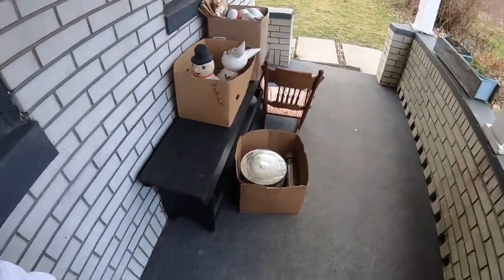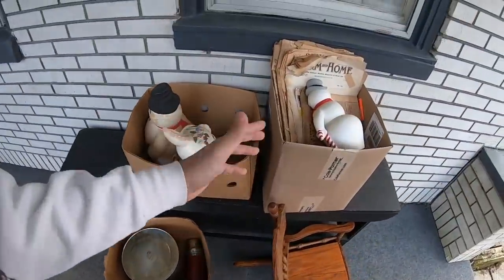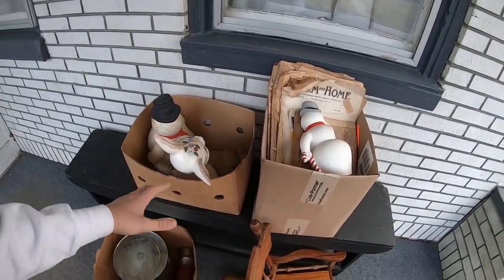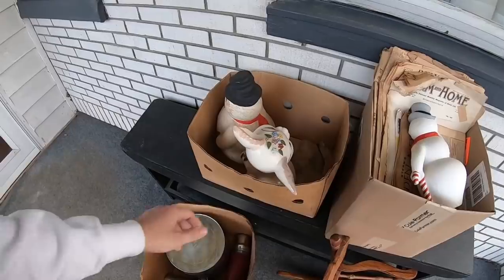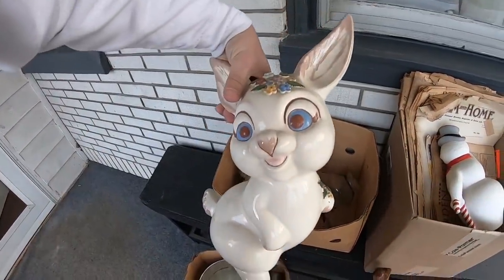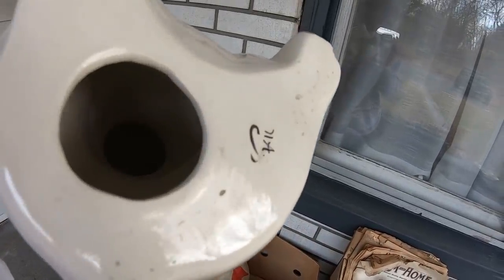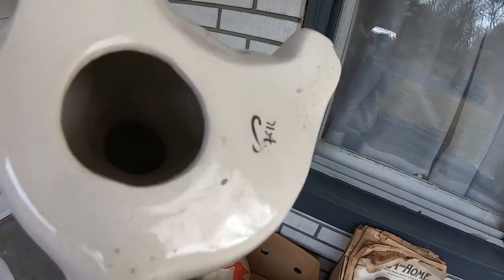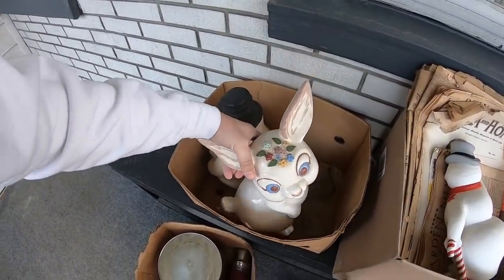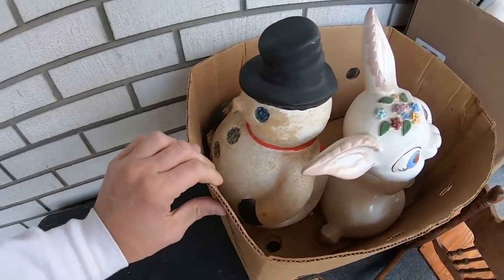In terms of what I got in those boxes yesterday, here's the things that I brought back over to the house. There's still a lot more, I still have to go through a lot. But this is actually a really cool vintage Easter bunny. It's signed on the bottom, whatever that is. Anyone out there who knows what that is, let me know. It's actually really nice.